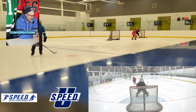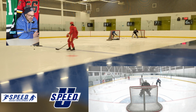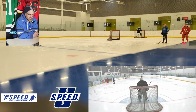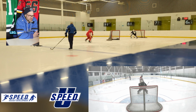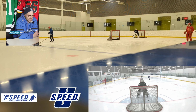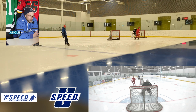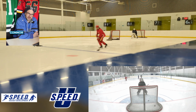Okay, so here's a nice one. We've got two options here: up onto the off leg and angle change, or up onto the off leg and shoot it through. So we're not shooting at a stride. We've got to have that glide. And like most of my drills, I'm trying to give two options. Even though that was an angle change rip, Austin Matthews toe drag release style, or Connor Bedard, whoever you prefer, I'm trying to show that it's going to come from being set up on your off leg.